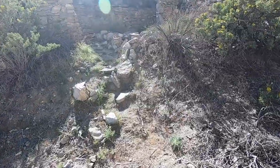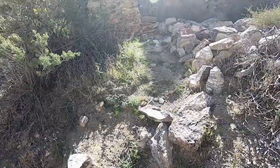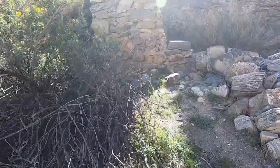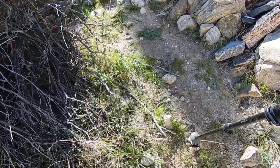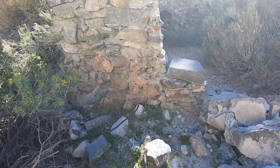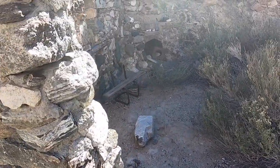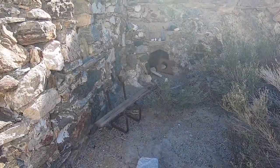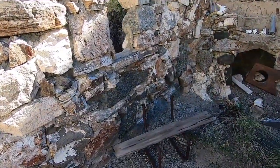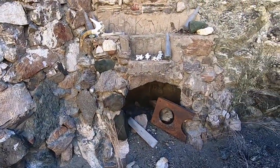I can barely climb. I can barely lift my legs. Here we are. Let's take a look. Chuckawalla Bill. There's a bone. A lot of bones on this road up here. Oh my God, look at this. Oh, I can barely lift my leg. Oh, and there's a little seat. There's the fireplace.